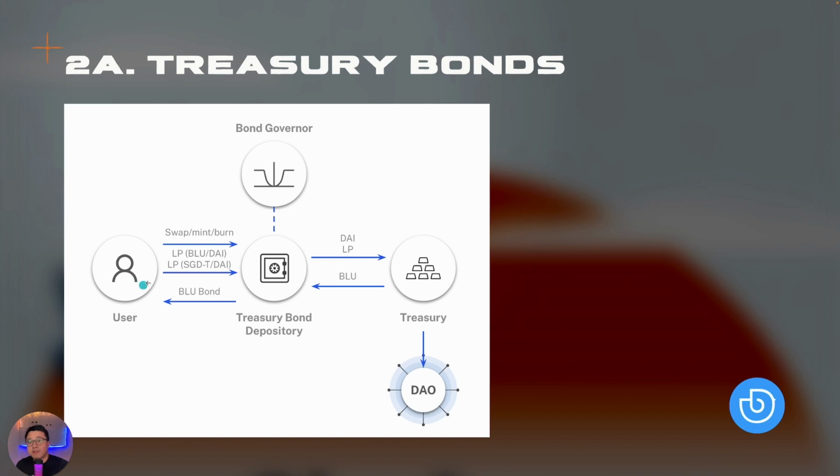So as a user, I can LP SGD and DAI, or BLU and DAI, and then I can send it into the treasury bond and they'll give me a discounted BLU bond. So this SGD and DAI will go into their treasury and then they'll give the BLU out. So their BLU tokens are essentially backed by SGD and DAI, for this example. So although we are getting a governance token, it's basically backed by strong currencies. So the BLU token has intrinsic value backed by the treasury.